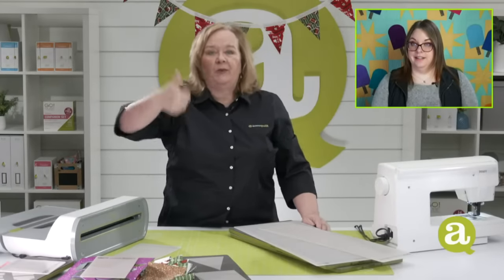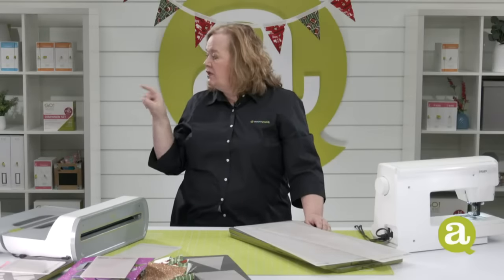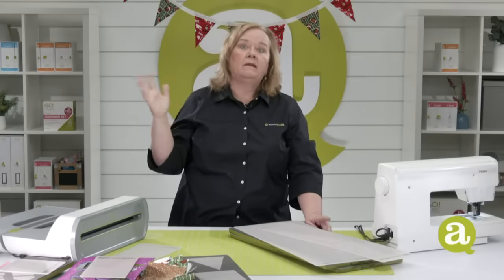There we go. Okay, and we have 3 stitches, a blanket stitch, a satin stitch, and a motif stitch. Okay, and I just used my blanket stitch to do that. Now, I'm going to show you a trick in a few minutes with a bunny.